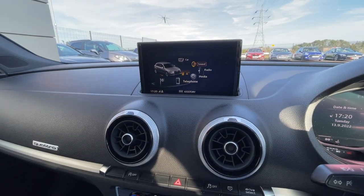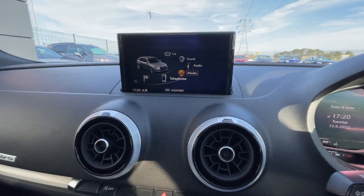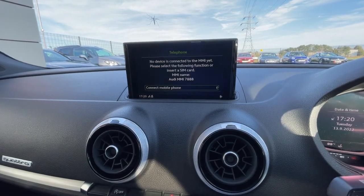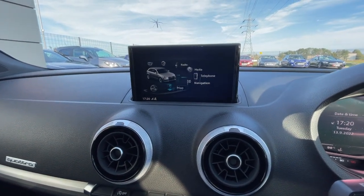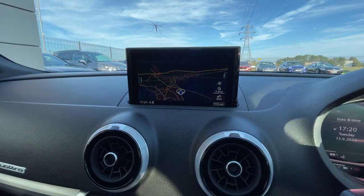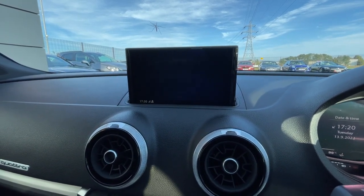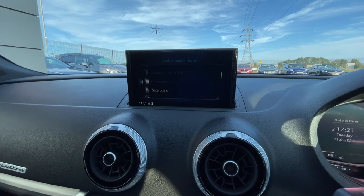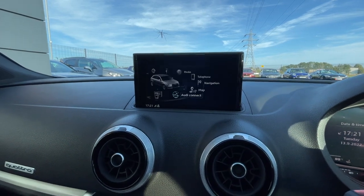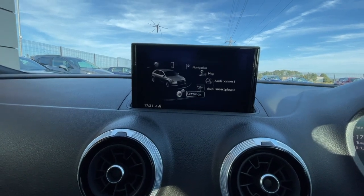Not only that, it has the radio, which includes DAB, FM, AM and Bluetooth integration. Media, obviously you need Bluetooth connectivity with that, and also telephone. You'll always need to connect your phone. Not only that, it comes with the sat-nav navigation. So yeah, that's a really nice feature of the vehicle. And Audi Connect, which you will obviously need to pair your phone, but there is plenty of different apps you can use on there. Not only that, Audi smartphone integration, which you'll need to connect your phone, but it has got it, and plenty more settings.